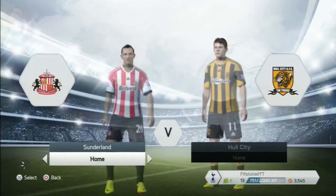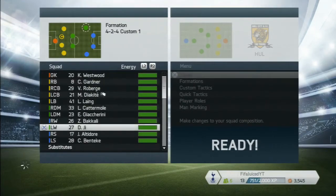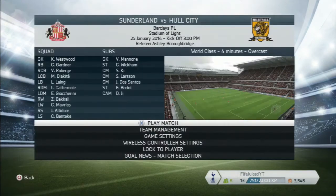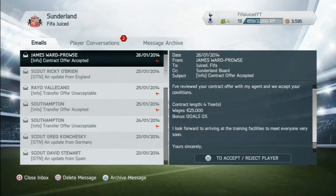But here we had a game up against Hull at home, and this is the most boring game ever because I could not find one decent highlight throughout the whole game. As you see here, it just ended up 0-0, but it was the most boring game I've ever played. As you can see from the title, but you're not going to see how boring it is because obviously I'm not going to show you the whole game. Here you can see there was just nothing, not even one good highlight I could show you guys. As you see here, the game finishes. It was just ridiculous. I couldn't believe how rubbish the game was.